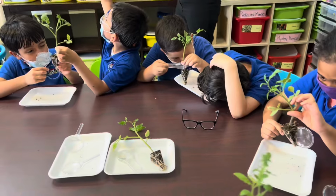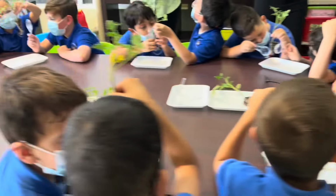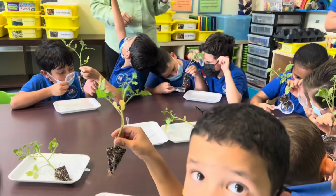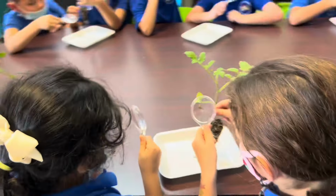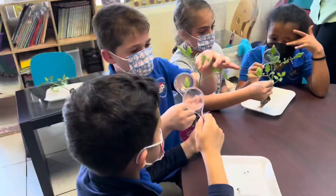Remember, the roots are going to anchor the plant in the ground. It's going to hold it in the ground. Look at this side. Look at the roots. Now take a look at the stem. Kind of gently, both of you feel the stem.